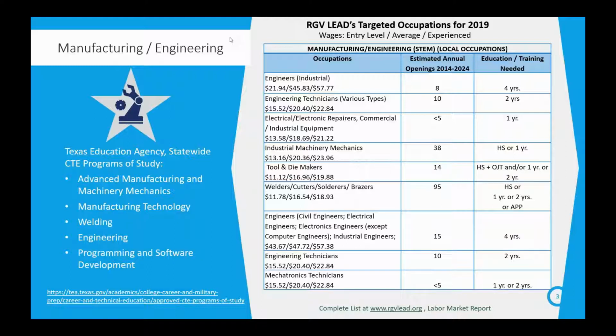And every occupation that we list within the labor market report has that information for you. This publication, just so you know, takes about a year's worth of research and data collection to be able to provide you all, as students, the best information possible as you begin the process of selecting your career. And this is just the manufacturing and engineering, the STEM, the local occupations. Remember, this is all local. This doesn't include Austin. This doesn't include Houston, Dallas, San Antonio. This is the Rio Grande Valley. And we're excited to be able to share that information with you.